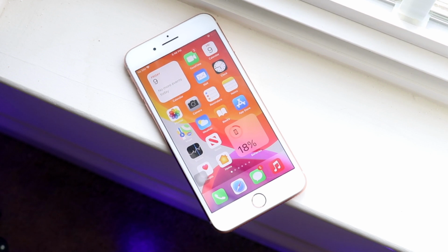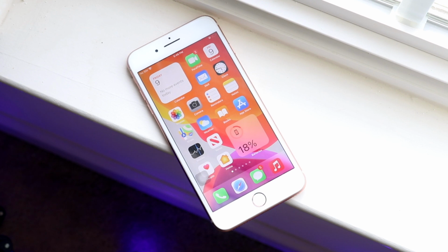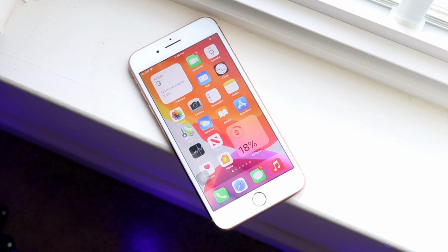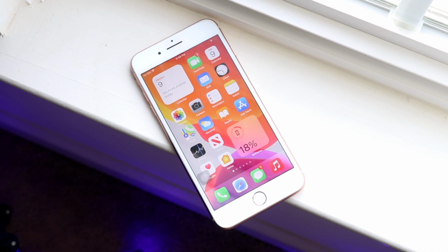I love this phone, and honestly, like I said before, I think this is probably one of the most recommended iPhones that I could possibly do when it comes down to used devices. Now, obviously, if you have the money, get the newest one, but I think a phone like the iPhone 8 Plus is a device that is just so overlooked by so many people.